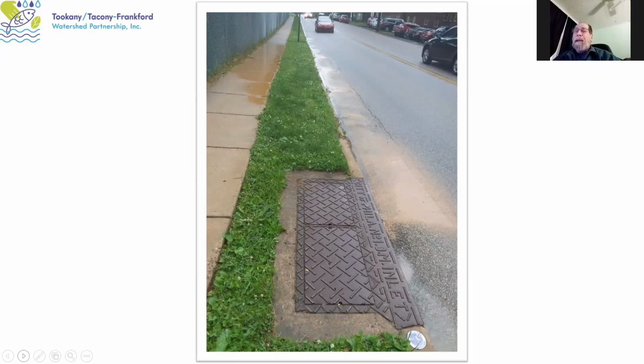Also, in addition to Ryan for setting up the training, I have to tip my hat to Kevin Roth at Pennypack Ecological Restoration Trust, because he did a lot of that training presentation, and he talked about his experiences with construction site runoff in the Pennypack watershed.